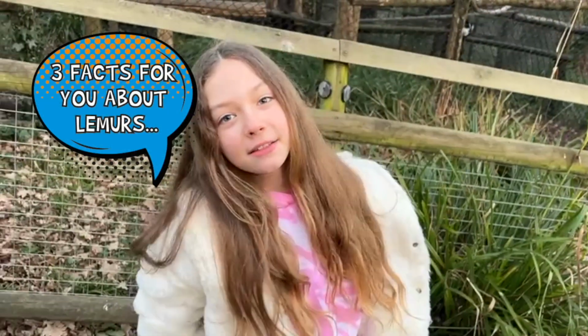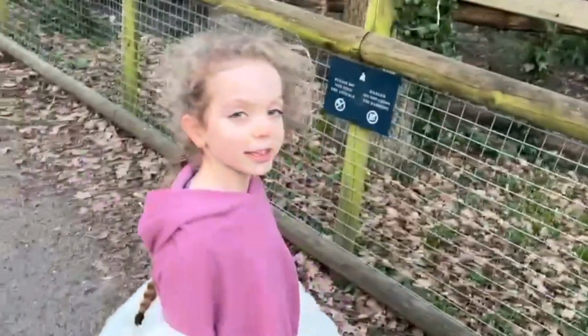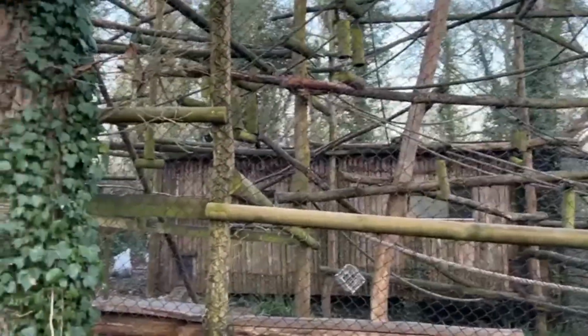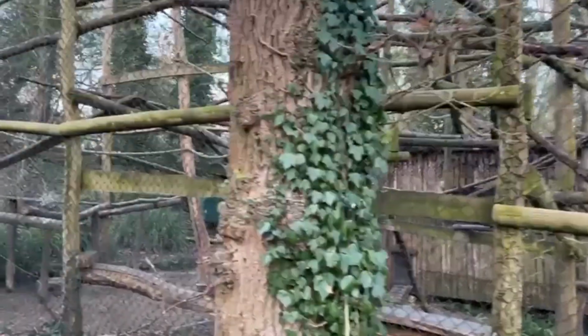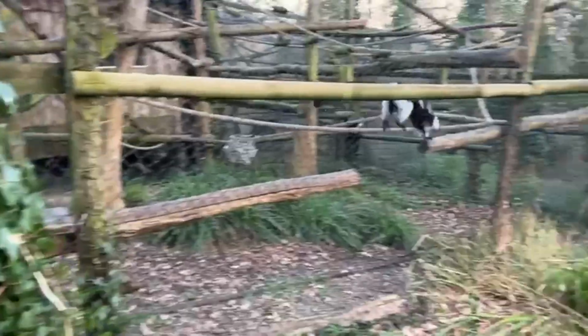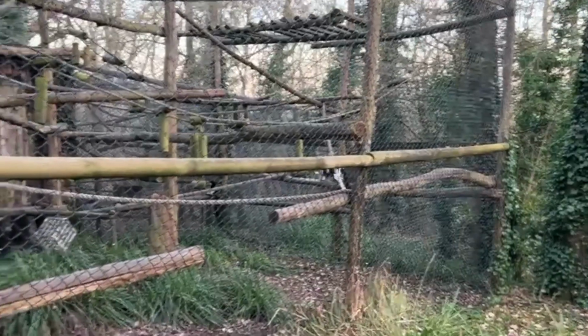I've got 3 facts for you about lemurs. The first one is that their tail is as long as their bodies. The second one is they live in Madagascar, which is the only place you can find them. And the third one is they eat fruit every day. They love fruit, it's their favourite thing. They put it up high or in a snack cage, so they've got a time to get it and it's good for their health. There's one. He must love the climbing frame.